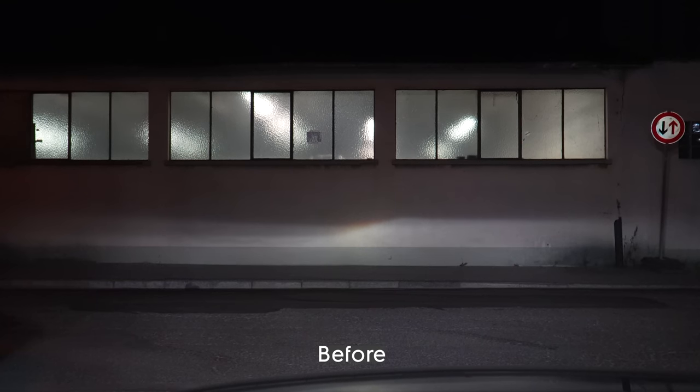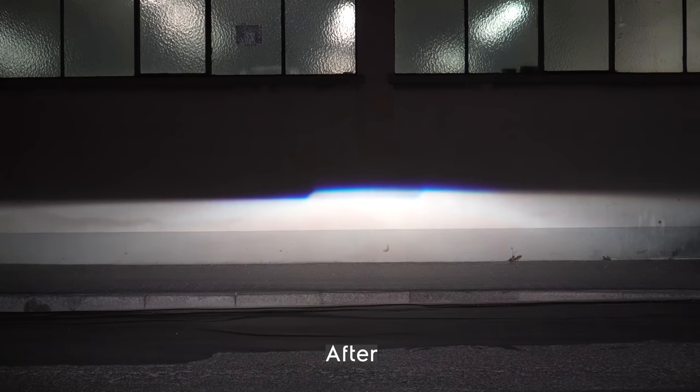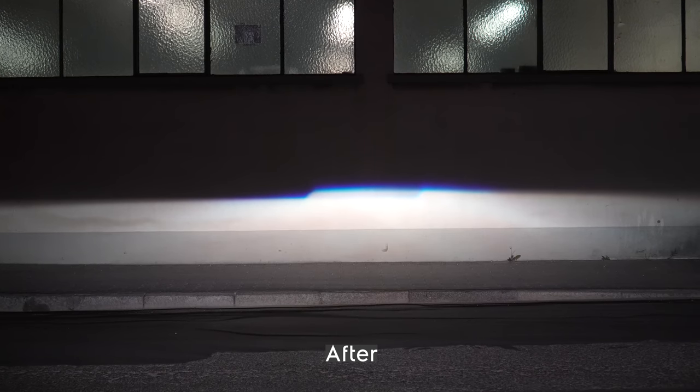I did have to adjust the hotspot further by adding more aluminium tape, which worked a treat, and this is how it looks fully dialed in. Also, you can see that the cutoff line curves out or bows out on the sides. This is normal for these projectors due to the design of the shield, in order not to blind the oncoming traffic.